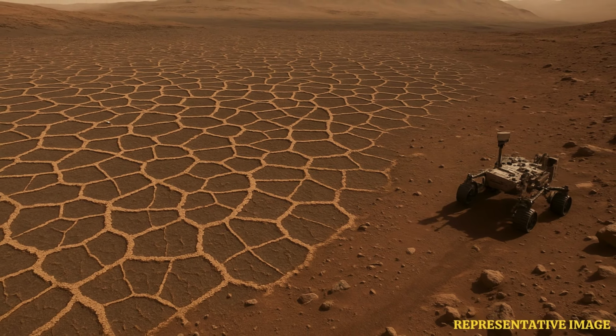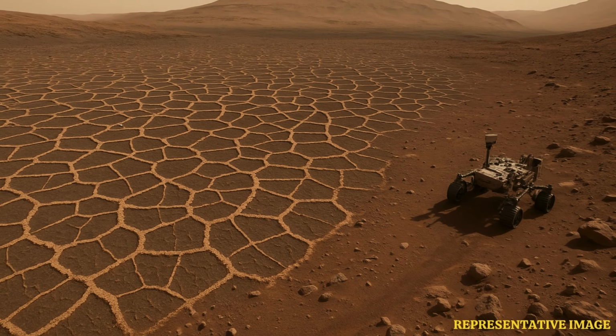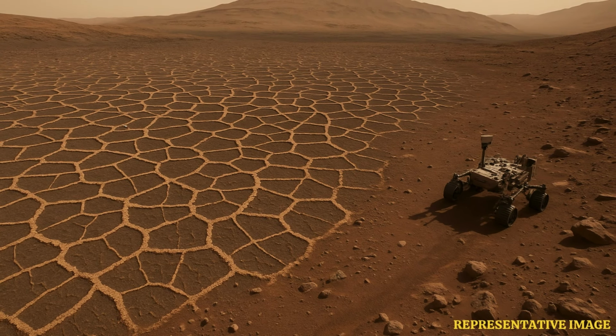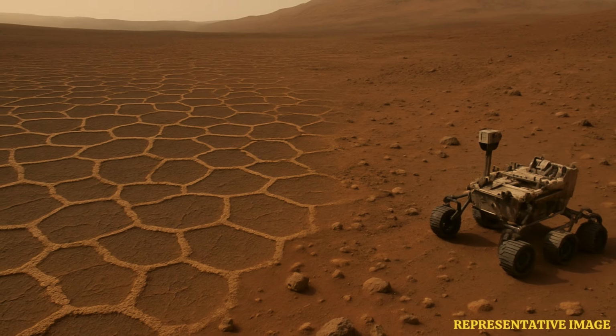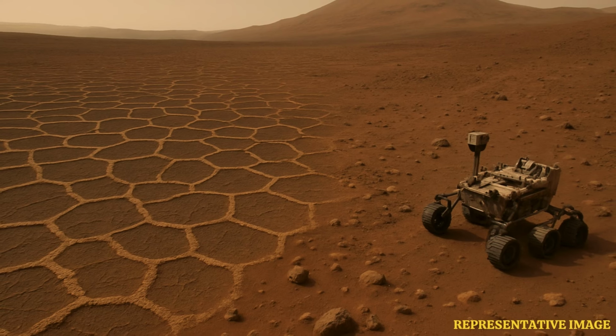These aren't small features either. We were talking about networks of ridges. They cover maybe 10, even 20 kilometers across. Really changes your idea of Martian geology. Totally. So our mission today, let's dive into what these things actually are and the main idea, the scientific thinking behind how they formed, like billions of years ago.